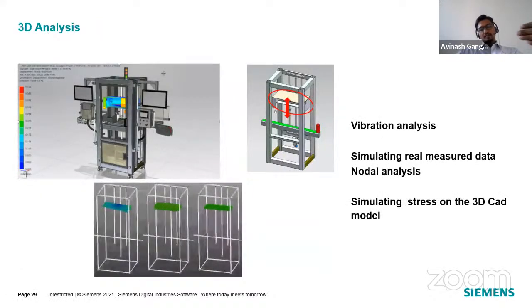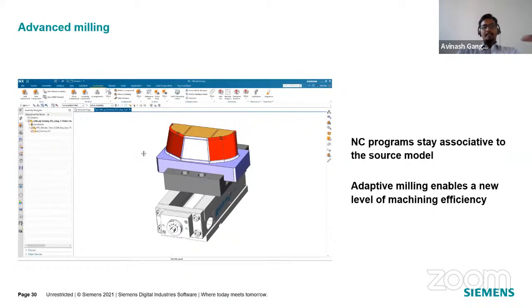And of course, regular analysis in terms of vibration analysis. If you're looking at NVH data, or if you would want to simulate the stress on the CAD model, right? Vibration simulation testing, nodal analysis, any of those common analyses that we would like to do for ensuring the product integrity is captured, we'll be able to achieve that well within the NX environment itself.